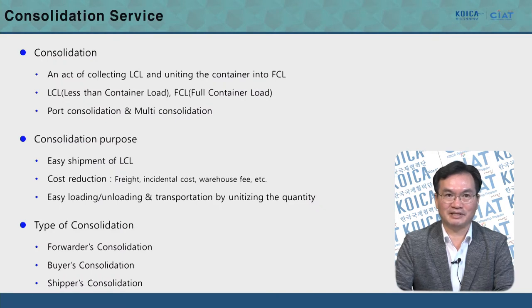This service means to collect a less than container load, LCL, and unitize each container into the full container load, FCL. Port consolidation means a service that transports cargo only to the destination port. Multi-consolidation is a service devanning cargo at the destination port and delivering it to each importer.